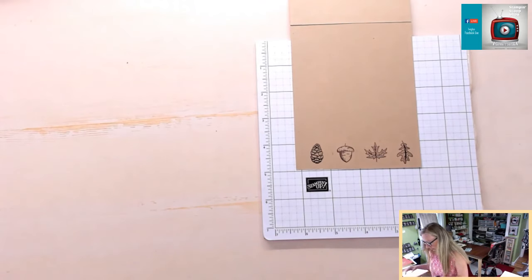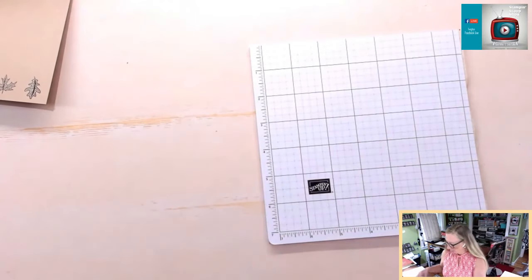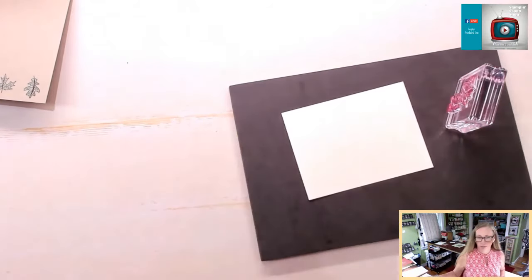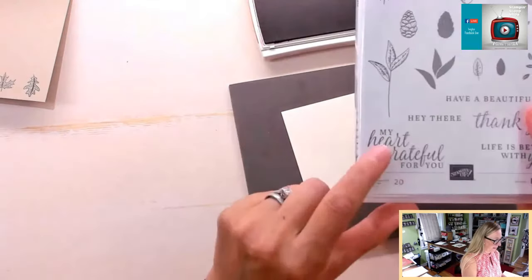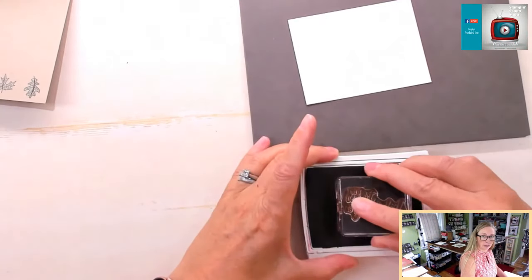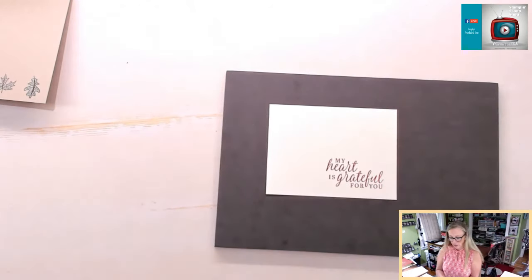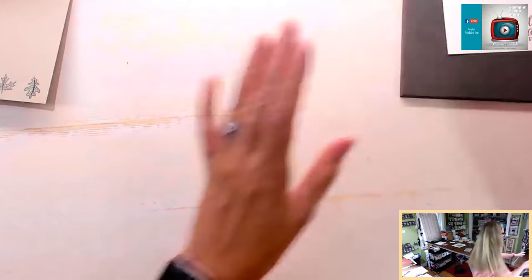Let me move this other way so it's super handy. Let's do all the stamping first, so I'm going to move that aside. I'm going to grab a scrap piece of Very Vanilla and use my Stampin' Pad in Cajun Craze ink. I am using the My Heart Is Grateful for You greeting. Ink that up in the Cajun Craze, and line that up in the lower right-hand side of the cardstock.